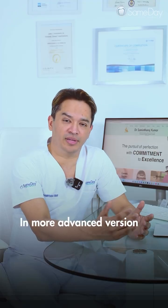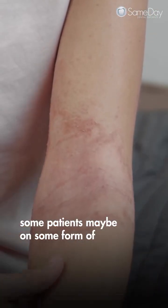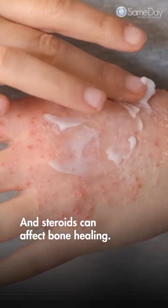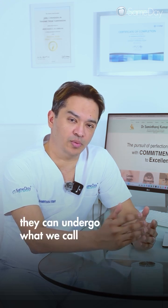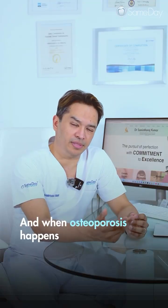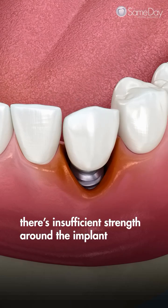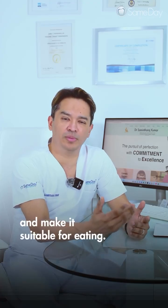A more advanced version, for example psoriasis, is an example where some patients may be on some form of steroids, and steroids can affect bone healing. In fact, if a patient has been on steroids for a very long time, they can undergo what we call osteoporosis. And when osteoporosis happens, the difficulty is that whatever implant we place, there's insufficient strength around the implant as the bone heals to retain the implant and make it suitable for eating.